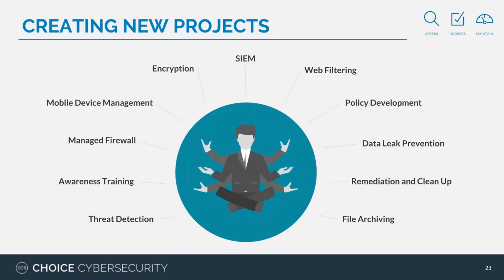Let's talk about some of the new projects. Now, these are some of the projects we don't always know what customer needs till we do the risk assessment. And people always say to me, well, what do I need to address and how much do I need to budget for maintaining? I say, I really don't know. I mean, each customer is a little bit different. Everybody's ecosystem is a little bit different. And I don't know until I do the risk assessment.